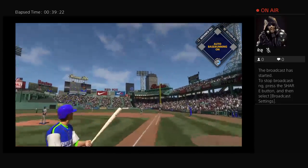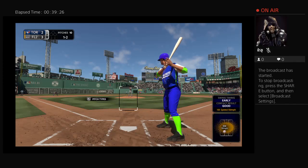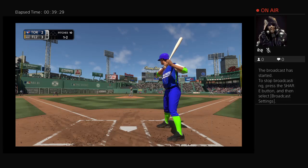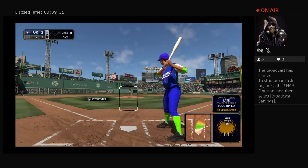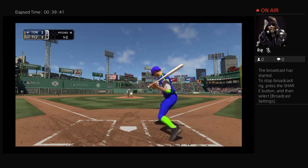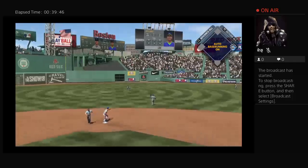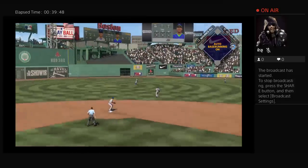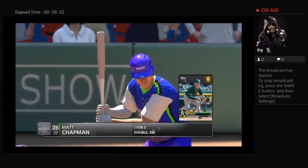A swing, and he pulls it down the line and deep. Nearly a big fly to start the inning. Instead, a foul ball. Hit out towards second. And that's in there for a base hit. His 3rd hit of the game. So that puts the leadoff man aboard to get the inning underway.